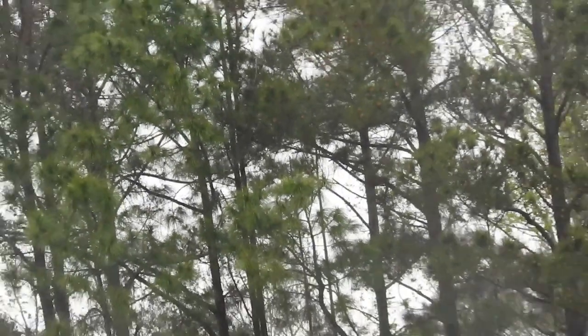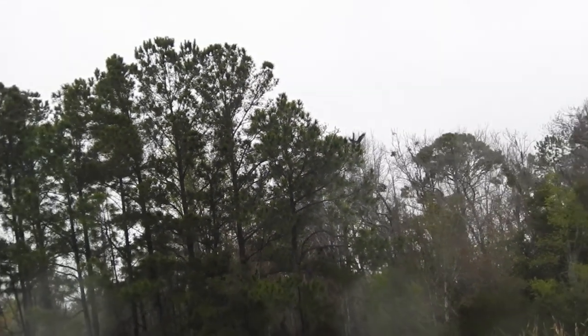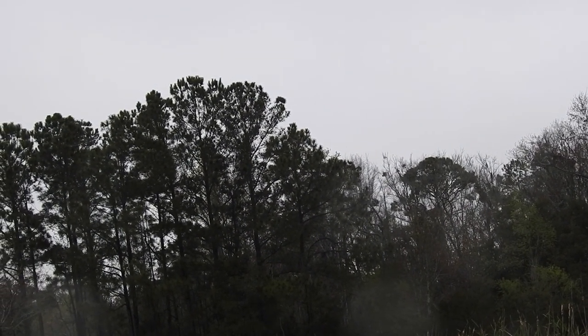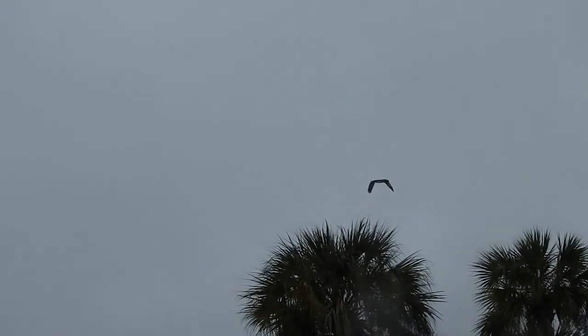Yeah, miraculously I'm doing this with the tripod. Oh, going wide. Oh, I see where it went to that tree. Yes, the osprey is somewhere on the tree. Oh, see, look. It just flew. Oh, there it is. There's the osprey, yep.